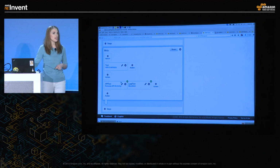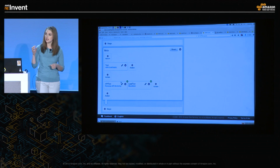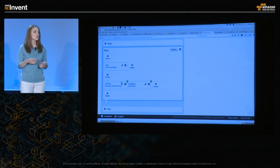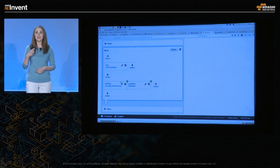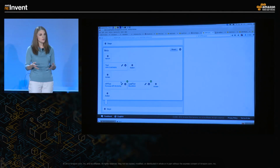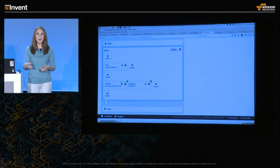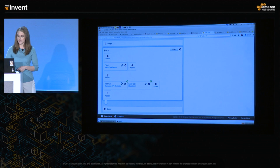You'll notice that I added these two actions in side by side in this stage. What I like to do is add these side by side because that means they're going to run in parallel. So I love doing tests in parallel. It means that I'm going to catch any problems that are happening with the change that's flowing through the pipeline, but for any successful change, I'm going to get that out to production faster and into the hands of my customers.